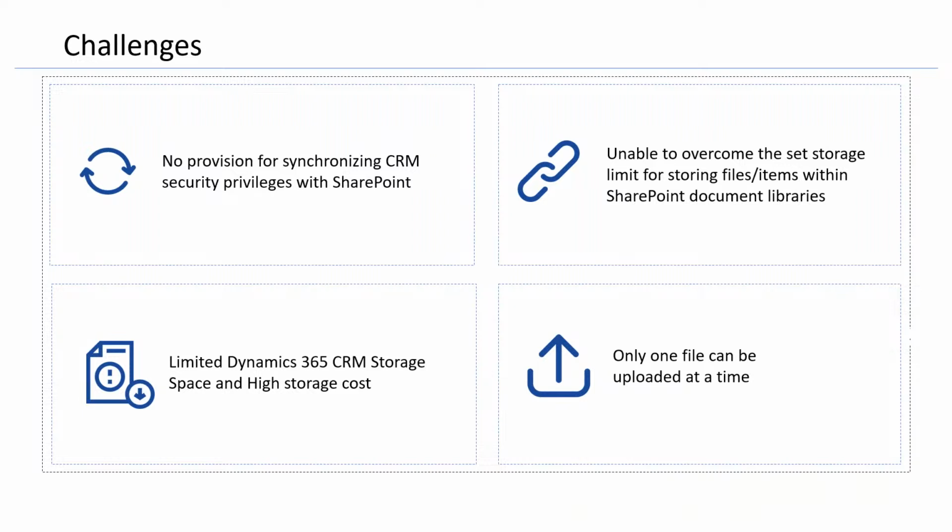Storage is one of the main concerns for many organizations in the current world. They face a lot of storage issues that put them in a position to buy additional storage space. And only one file can be uploaded at a time, which is really time consuming. Users need to upload one file at a time using the document tab in the out of the box functionality, which is again a time consuming task.